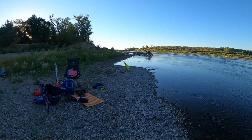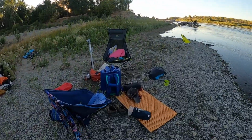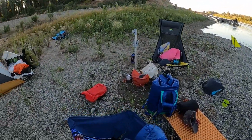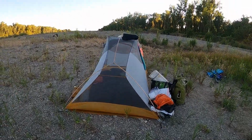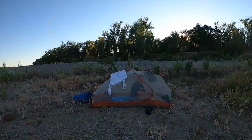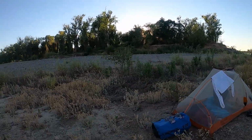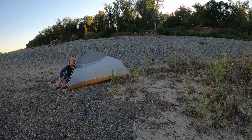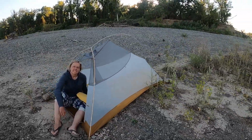Got an awesome camp set up right by the river. So fun. This is going to be our kitchen soon. And yeah, got our tent. Nice campsite. Blowing up your air mattress. Yeah. Oh, nice place. I like it.